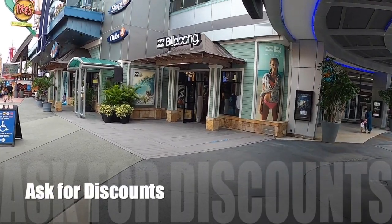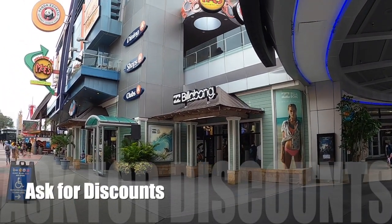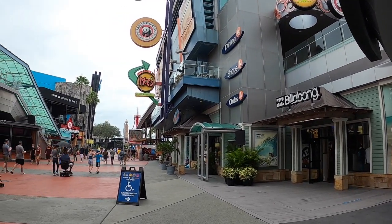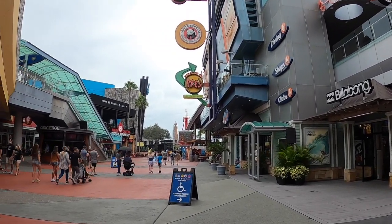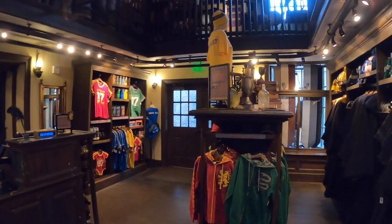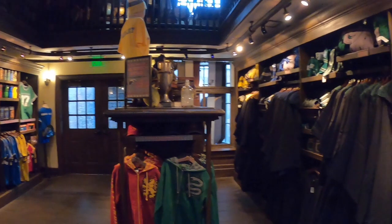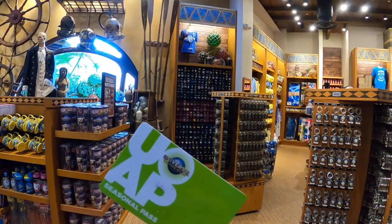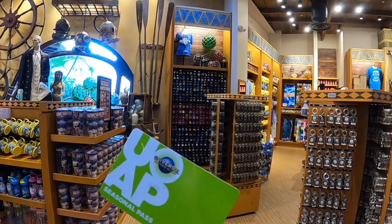Our next tip is ask for discounts. You never know what discount you may find at Universal Orlando. Always ask if they offer any discounts. Many of the stores and restaurants are not owned by Universal Orlando, so you may be able to take advantage of a military, first responder, annual pass holder, or Florida resident discount. You just have to ask.